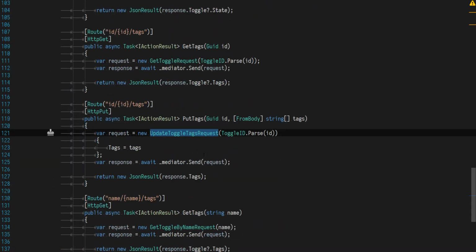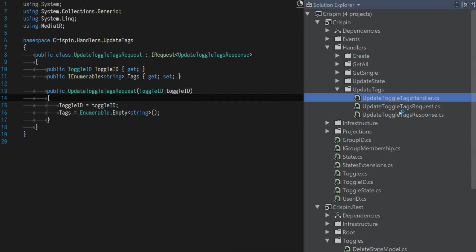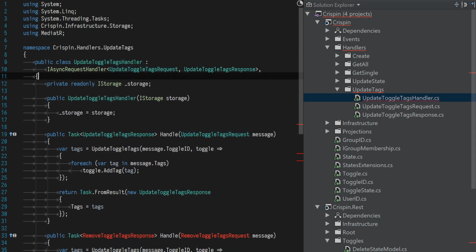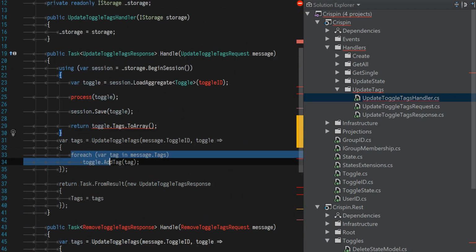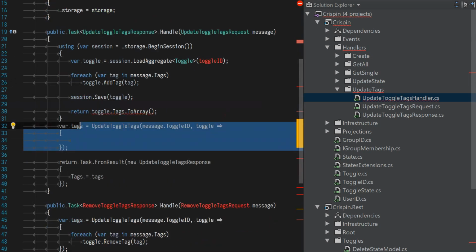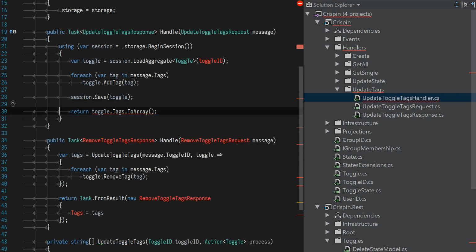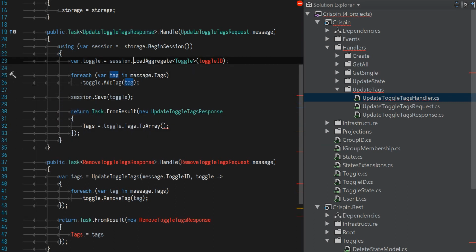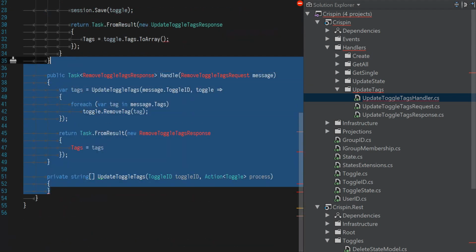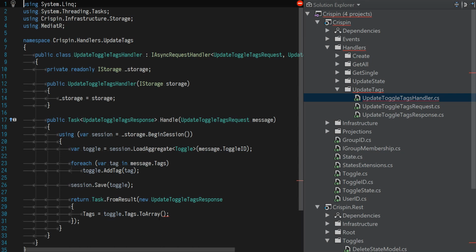And we actually now have an update tags request. Means we don't need our remove one. Do that. And our update handler no longer needs that. Put that in here. And for the time being, I shall just dump that in place. That's the message ID. Don't need those methods anymore. That can now go on one line again. Don't need a comma at the end of it. Don't need that import. Don't need that.